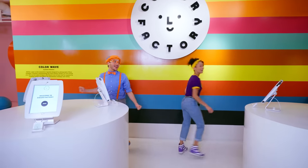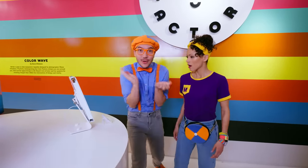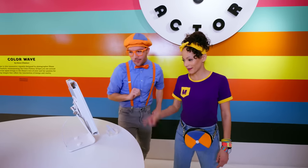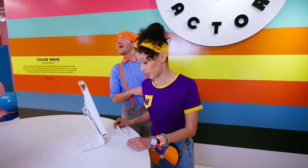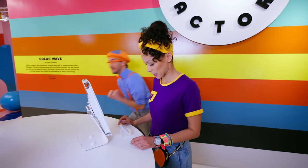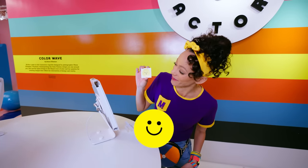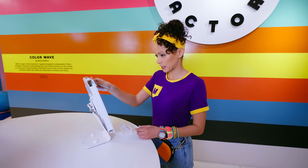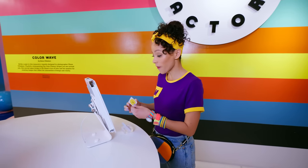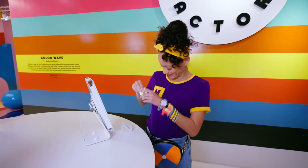Whoa. This place is so cool. Yeah. So colorful. Hey, what is this? It says, welcome to Color Factory. Start. Okay. Oh, I get a little card with a smiley face on it. And there's a QR code on the back. Let's scan it here. Oh, we get to use this to take fun pictures. Ooh, that's so cool.